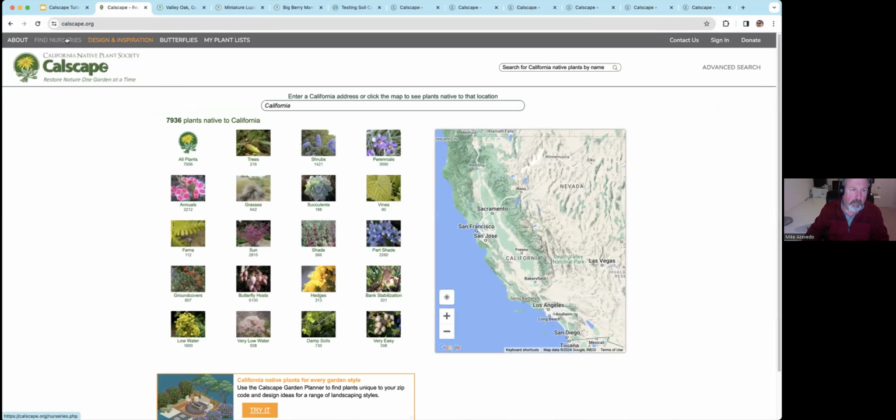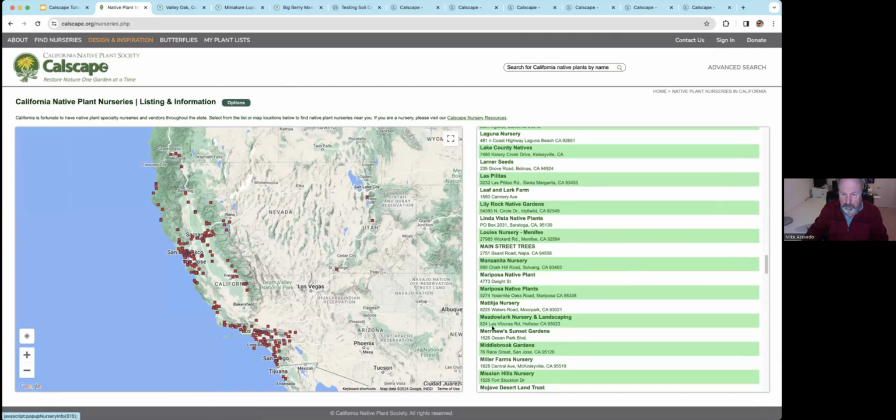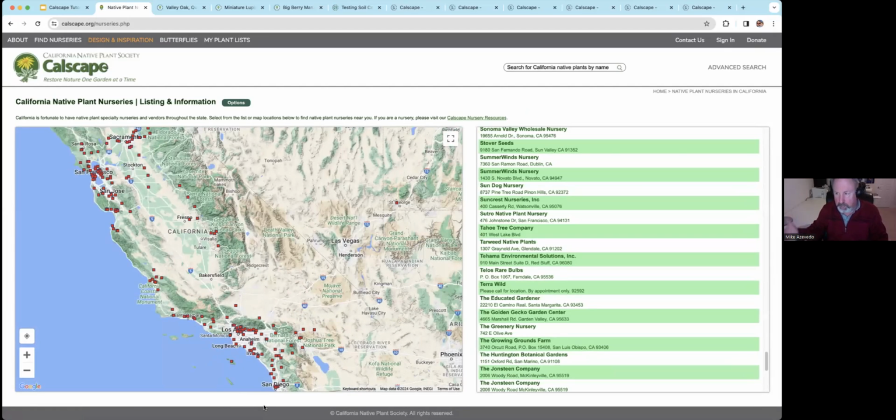So let me see if there was anything else in the Find Nurseries area, because there's a lot. There's also seed companies in here, and the cool thing about that is obviously seeds you can order by mail. And there are things that are easier to deal with through just going out and spreading the seeds like chicken feed or something. And so you could do that too.